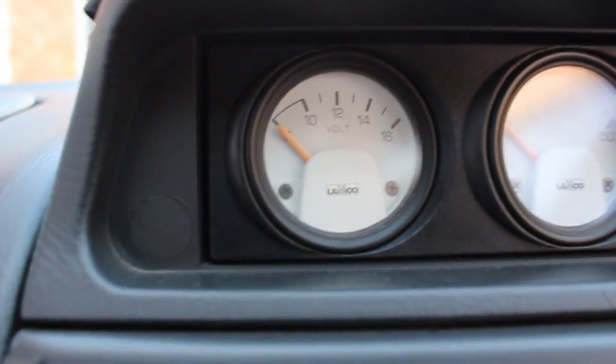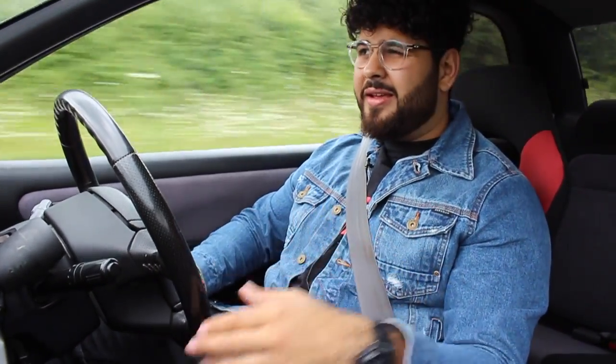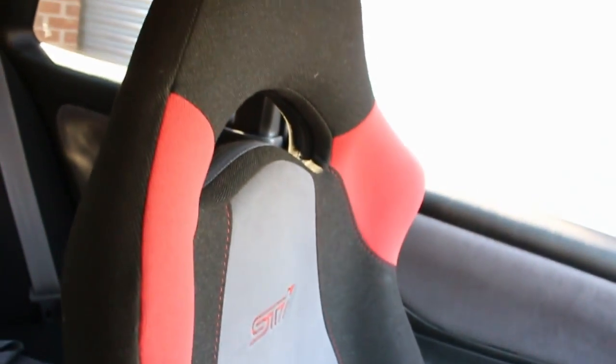And other than that, mainly the seats. But then again, the seats you can get changed. It's not that much of an issue. You can always change the Recaros, because this just comes with the basic STI. They're not Recaros, but they're like Recaros, STI bucket seats, which are comfortable.